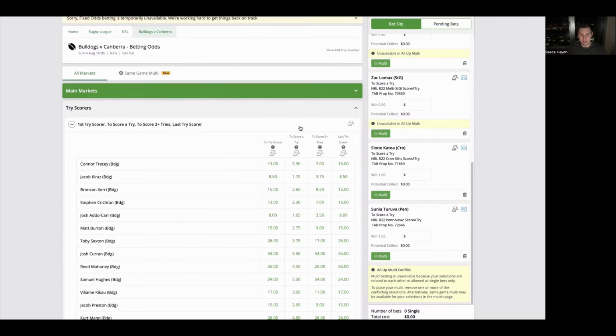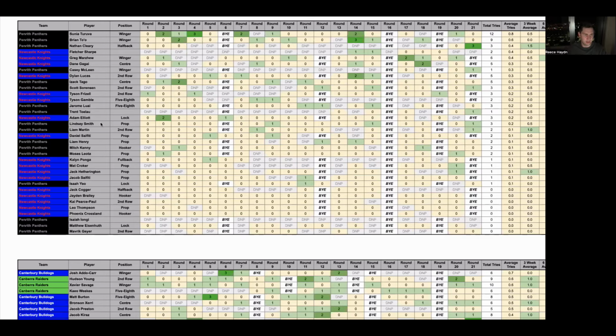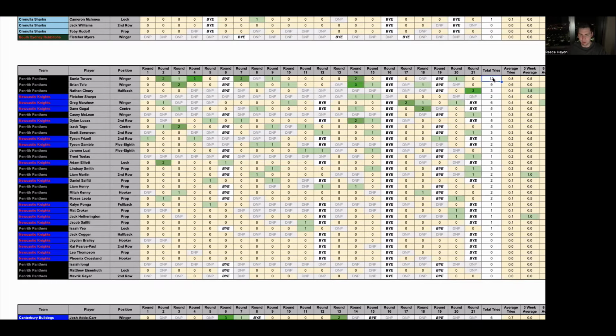He's paying $1.65 to score a try. We look at him overall this season. He's scored 12 tries overall.